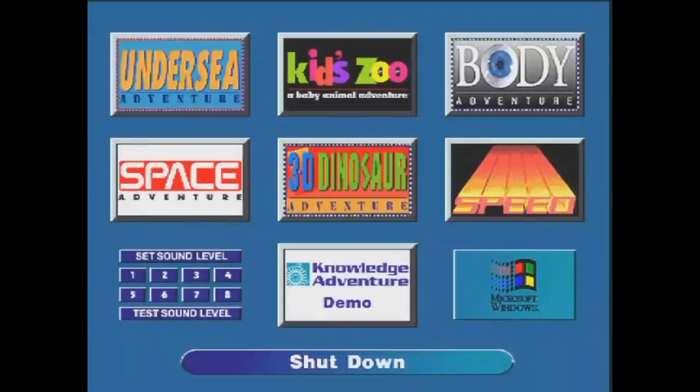What's nice about this is that it takes you to this amusing little customized Knowledge Adventure exit screen where you can go to the other bundled Knowledge Adventure games on this Packard Bell, including Kid Zoo, Undersea Adventure, Space Adventure, 3D Dinosaur Adventure, Speed, some kind of Knowledge Adventure demo, and you can also go back into Windows or just shut the computer down.